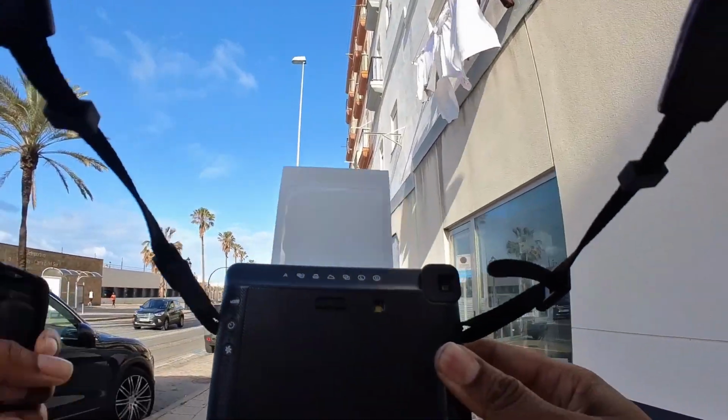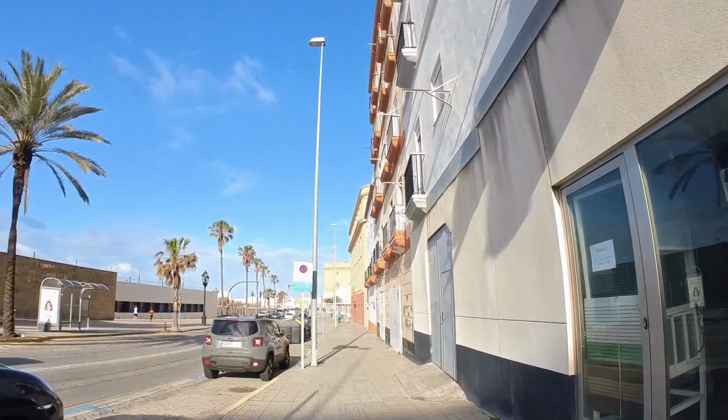And we've got 2 shots left. So I've got 2 shots left, and I think I know what I'm going to capture. There is the gelato spot that I love to go to. I'm trying to get at least a picture of the outside. I don't think they're open yet.